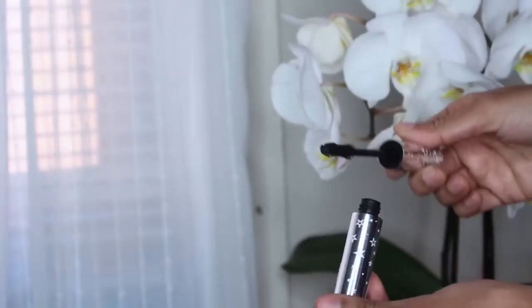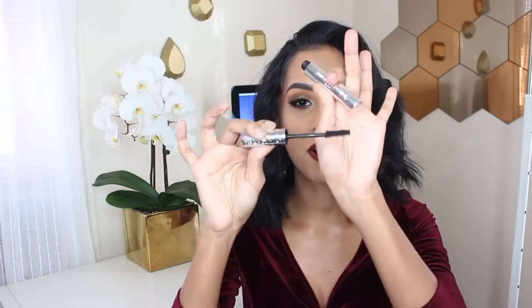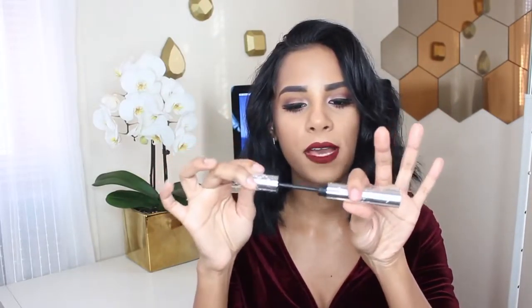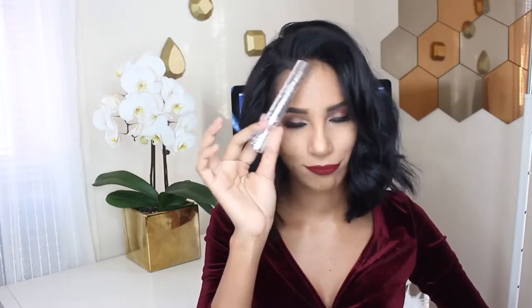This one is the Ciate Wonderland Mascara. When I tell you guys, this mascara is all volume. This is such an amazing mascara for volume and separation. So basically, my two favorite things in one. And I love the wand, love the fact that it's super black and it gives you so much volume. So top fave.